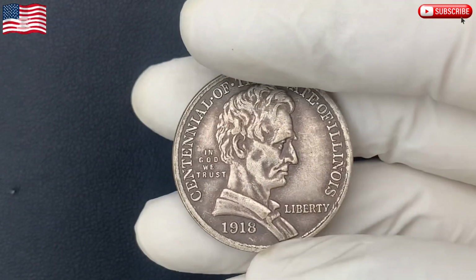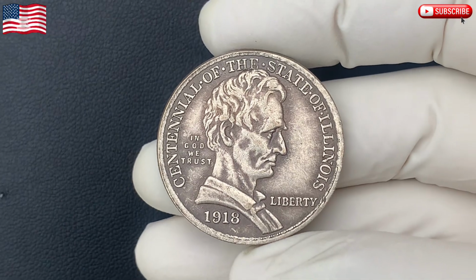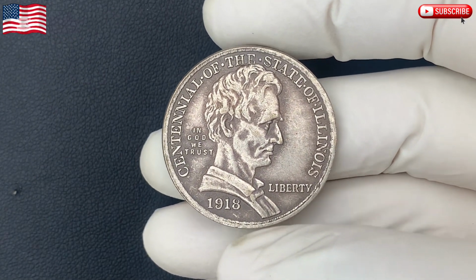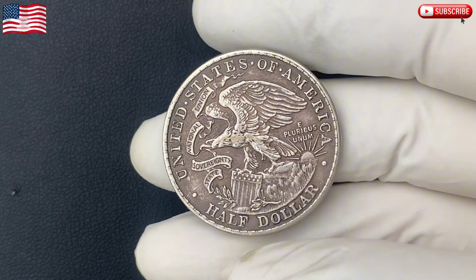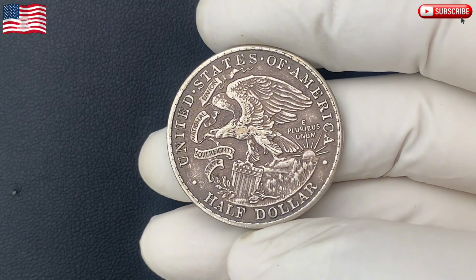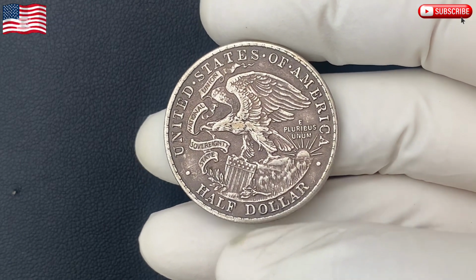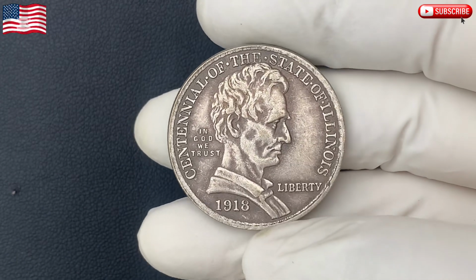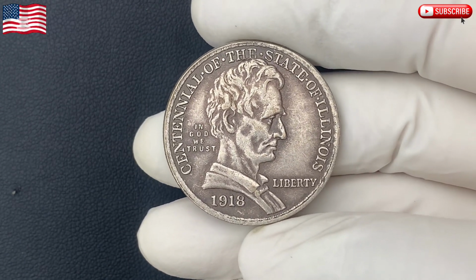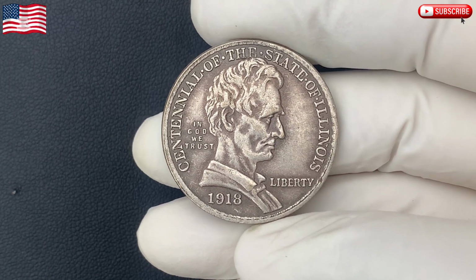But what makes the 1918 Liberty Half Dollar stand out? While many coins from this era were produced in large quantities, the condition and rarity of the 1918 Liberty Half Dollar can significantly impact its value. This coin was minted at a time when the country was facing challenges both abroad and at home, and many of these coins saw extensive circulation. As a result, finding one in excellent condition is relatively rare, and when you do come across one, it's worth paying close attention to the details.